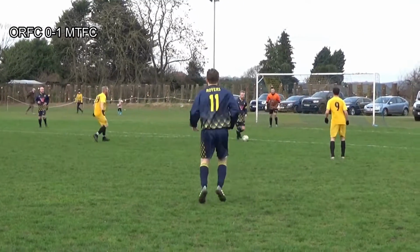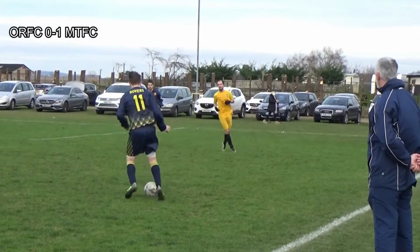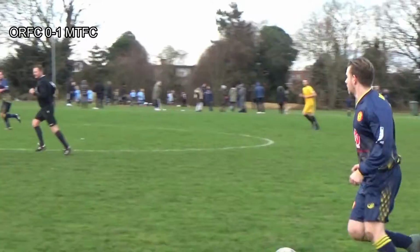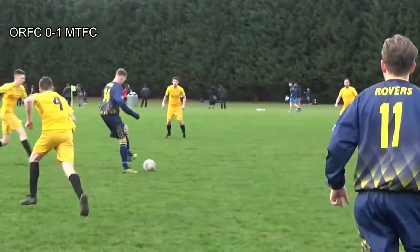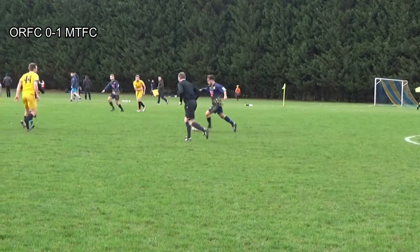The number 8's not closed down in time, so he plays it out to the left back. The left back's got a bit of time on the ball here, manages to find the number 11. Number 11's going to go on a little bit of a run with the ball. He's evaluating his options, finds his midfielder, and the midfielder's got time to turn and play it through to the striker. Number 14 plays it out to the other central midfielder.